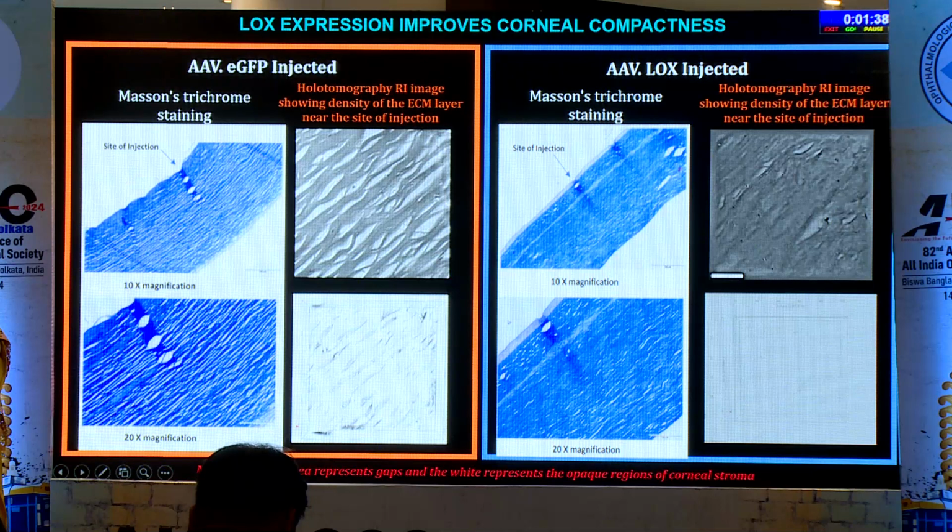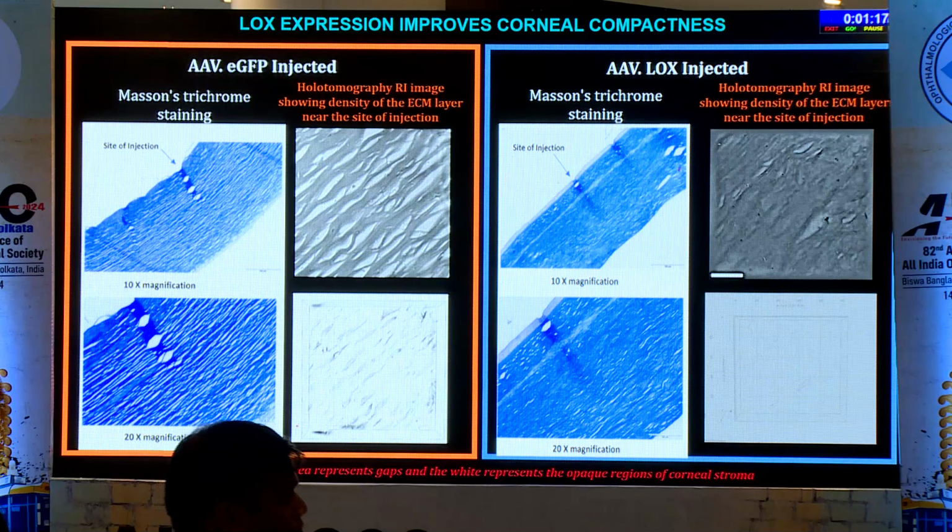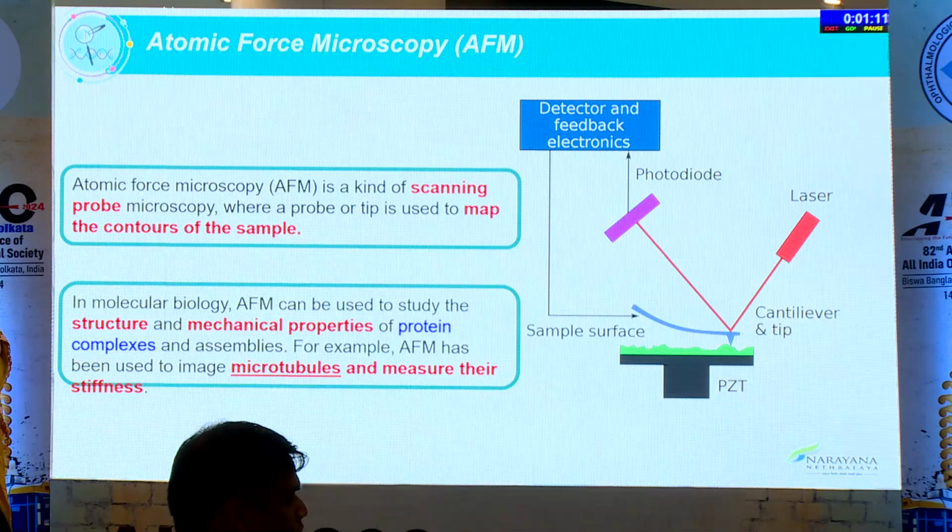So what we observed here was that this is the control and this is the lysyl oxidase. If you can see, these are the collagen bundles, and you can see good spacing between these collagen bundles in a control eye. However, if you take a lysyl oxidase injected eye, you can see the collagen bundle spacing is reducing, thus telling us that the lysyl oxidase therapy not only increases the expression of lysyl oxidase, but also increases the expression of collagen, and it also makes it compact.